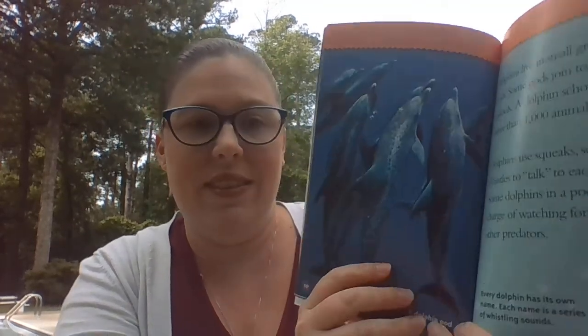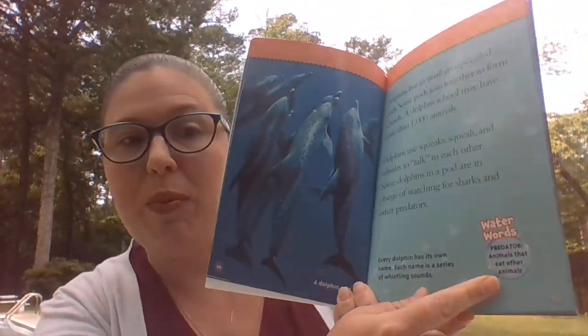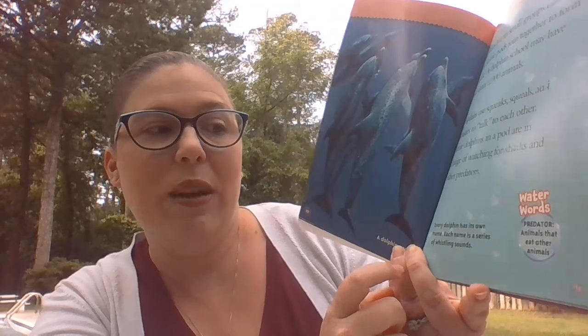Dolphins live in groups called pods. Some pods join together to form schools. A dolphin school may have more than 1,000 animals. Whoa, that's a lot. Dolphins use squeaks, squeals, and whistles to talk to each other, and some dolphins in a pod are in charge of watching for sharks and other predators. Every dolphin has its own name. Each name is a series of whistling sounds. And remember that a predator is an animal that eats other animals.